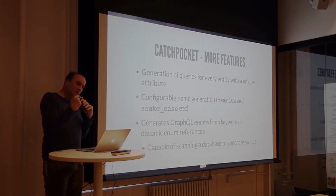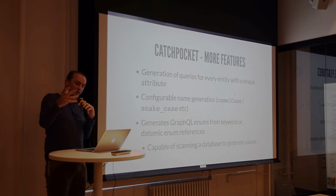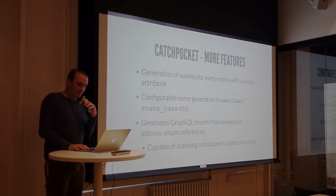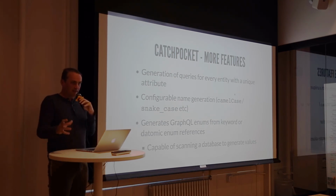Another nice thing is if you have any entity that has a unique attribute, you can get a query where you can give it that attribute, so like maybe a person ID, and it will give you back the entity that you got it. Again, this is not a difficult query to write, but this is something that kind of automatically gets generated for you. You can configure a lot of things about like the actual namespaces.